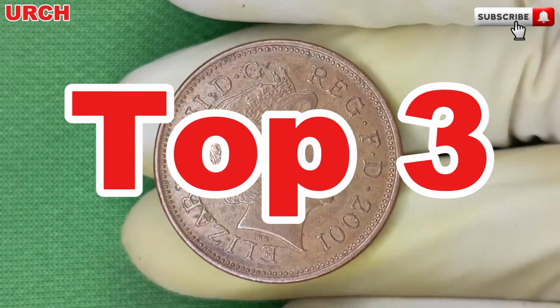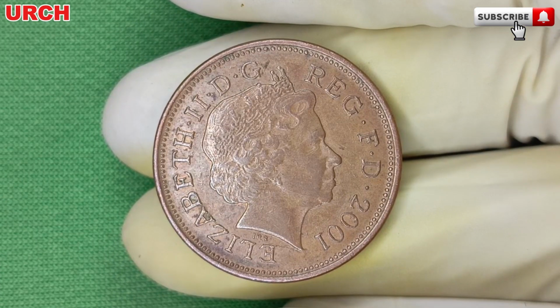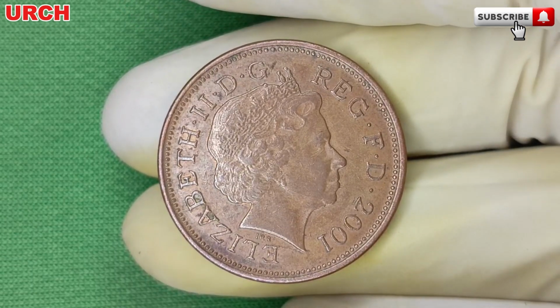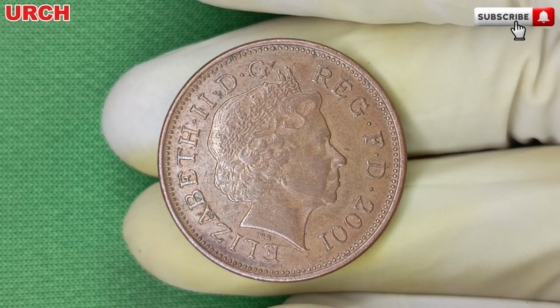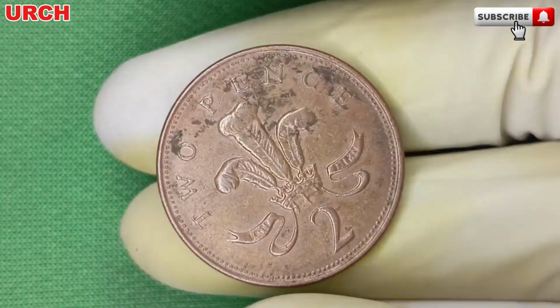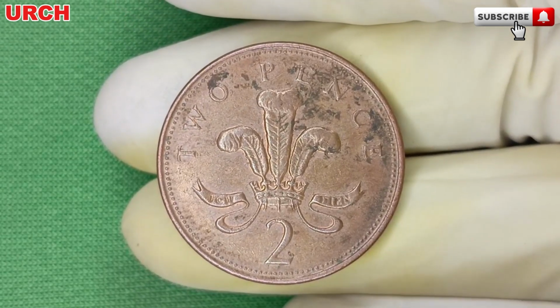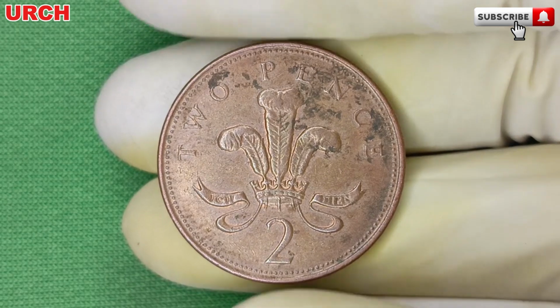Top 3. Today, we journey deep into the fascinating world of British numismatics to uncover the story of an unassuming yet extraordinary coin, the 2001 United Kingdom Elizabeth II 2 pence. At first glance, it might appear just like any other small copper piece in your change jar. But behind its humble face lies a story of rarity, royal legacy, minting intrigue, and a jaw-dropping valuation of $21 million. Yes, you heard that right.